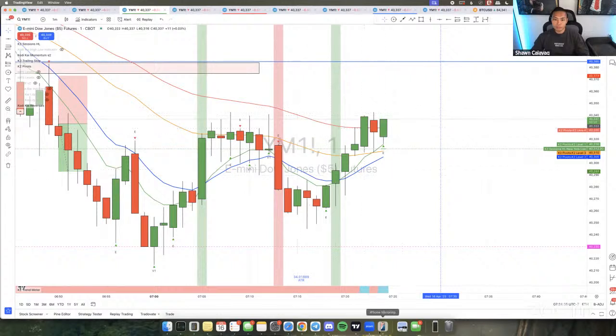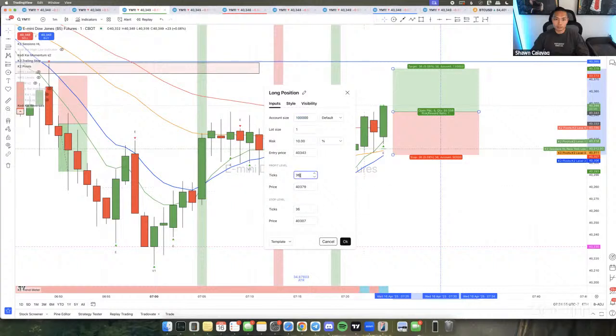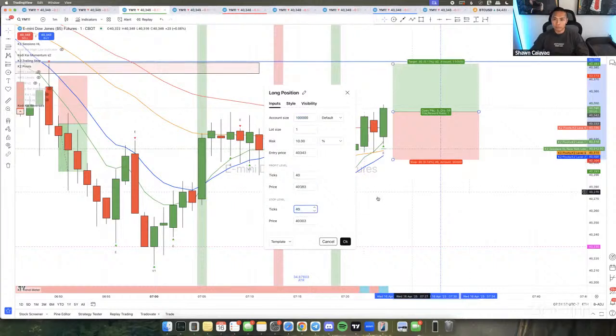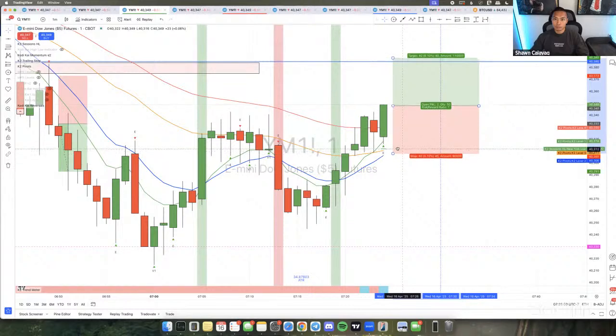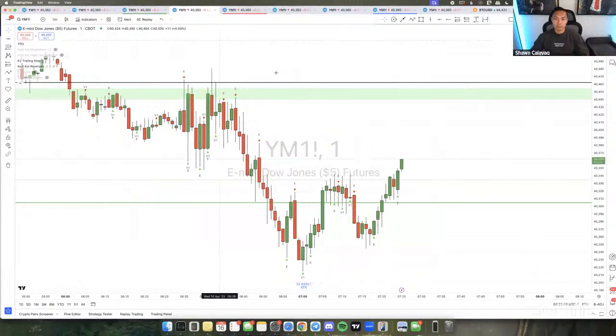All right, there's an MPSV2 that is setting up right here, guys. There's not enough confluences, so I don't think I'm going to take it because the confluences aren't that great. 40-40. All right, so the trade's currently running right now. Yeah, there just wasn't enough confluences here for me to take it, guys.